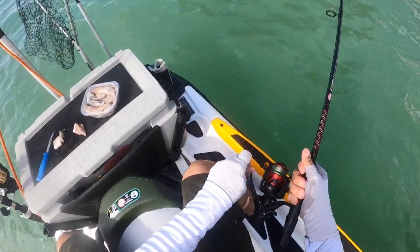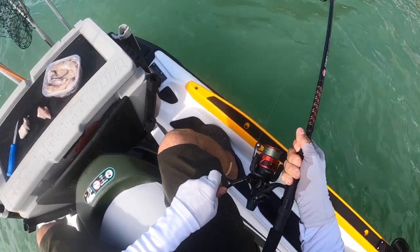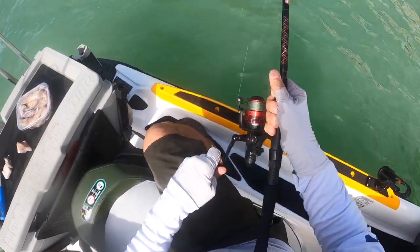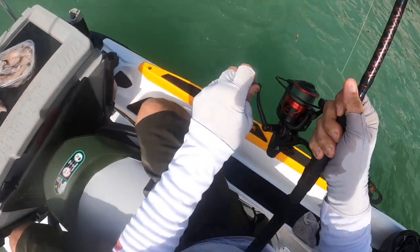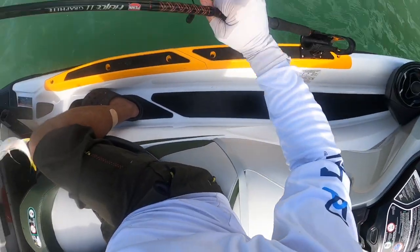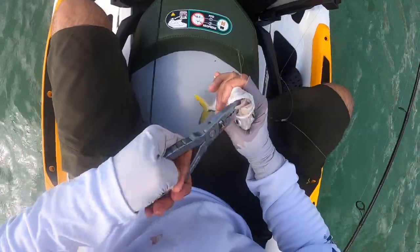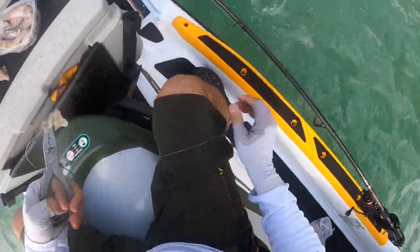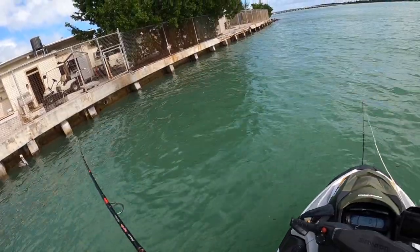All right, fish on, guys. Let's see what we got. Another little runner. Oh, a little bigger. A little jack. Fish on.